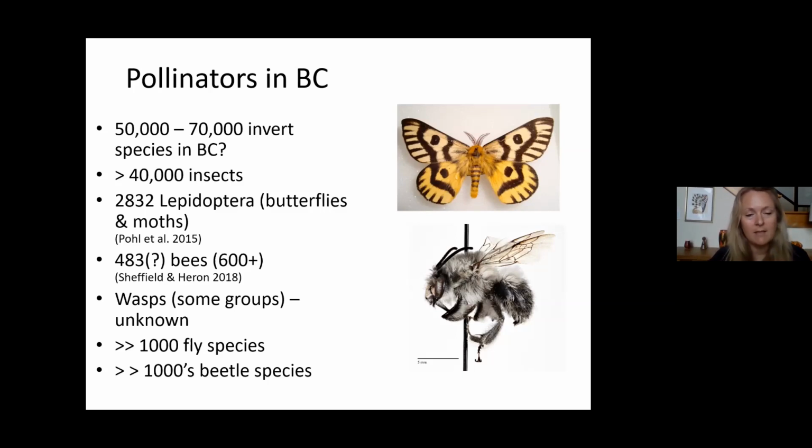For wasps, some groups are really well known and others no idea, and that's partly because the taxonomic complexity around that species group is challenging. And then we've got many different fly species and many different beetle species. I think there's about 100 families of beetles in the province, and not a lot of taxonomic knowledge around some of those groups.